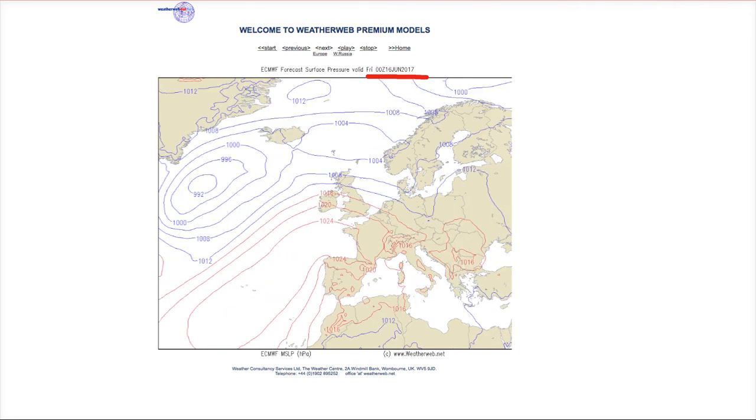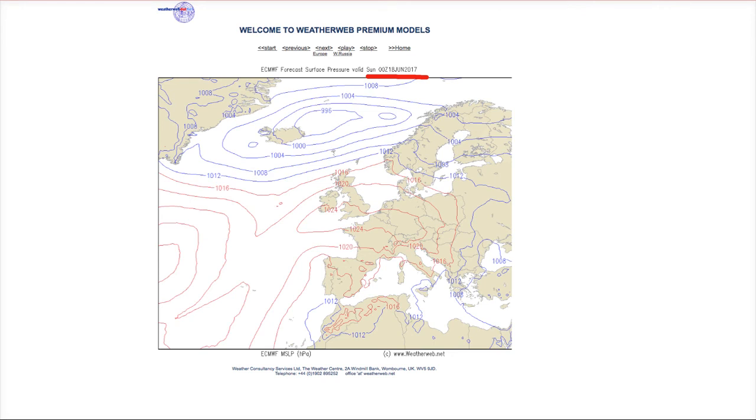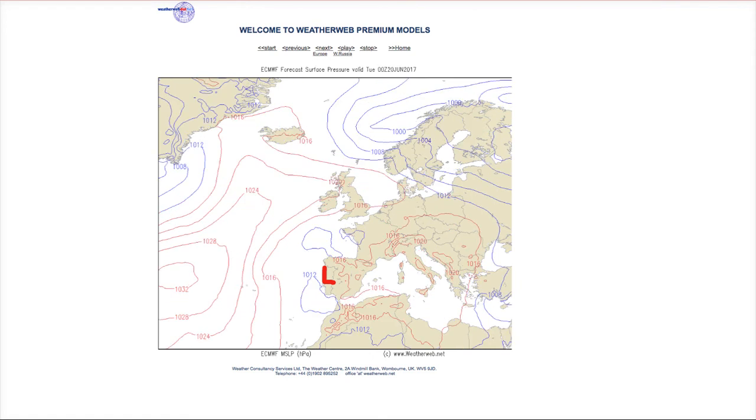So here we are into the weekend. There's pressure building through Friday and through Saturday and into Sunday as well. But just notice what happens down here across Spain. The heat is releasing warm plumes of air, and during the course of Monday, low pressure develops across the west of Portugal. That area of low pressure then tracks its way northwards, so that by midnight Monday running into Tuesday, it's in the Bay of Biscay.